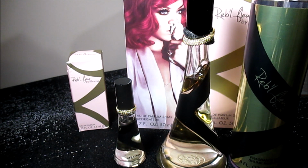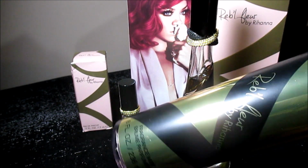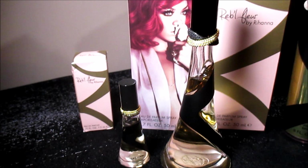Because I could only get it to last for 4 hours, I started using the fragrance body mist as my nighttime scent. And wearing this as my nighttime bedtime scent was just driving me crazy, because I would be in bed like, oh my goodness, I smell so good. Why do I smell so good?